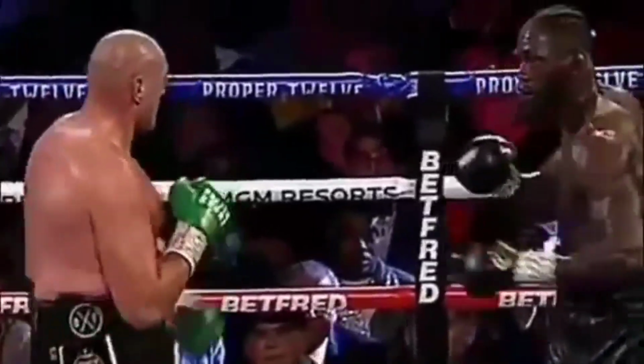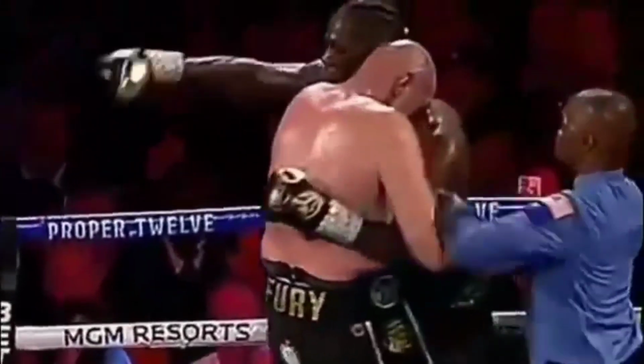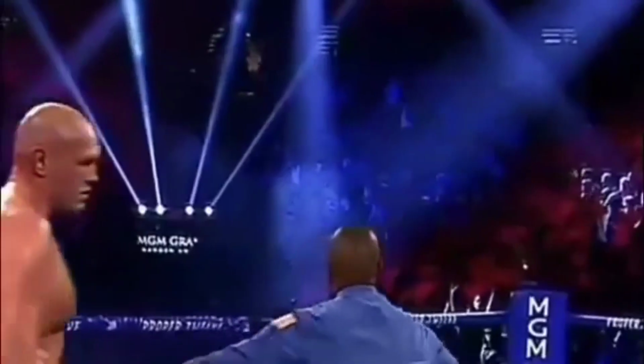So Wilder hurt in round number three, a round in which Tyson Fury was able to land nine power punches, including the right hand that scored the knockdown. This is exactly the fight he said he would fight, coming in big, coming in strong, pressing forward and looking to knock him down. Off balance, that is a slip. That was a slip.